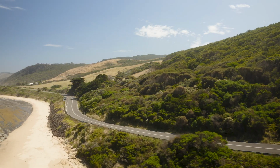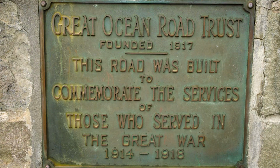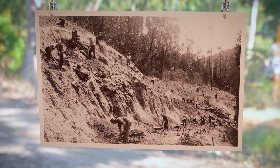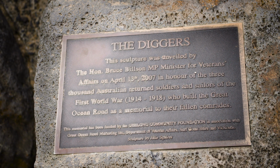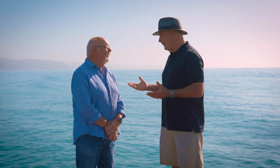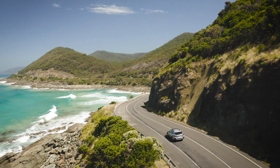And it signifies its importance, mainly due to the method of construction, the fact that it was largely returned servicemen from World War I that were engaged in construction. And in fact, the road itself is the longest war memorial in the world. That's what a lot of people don't realise, isn't it? That it's 240 k's of war memorial. Exactly. That's exactly right, Andrew.